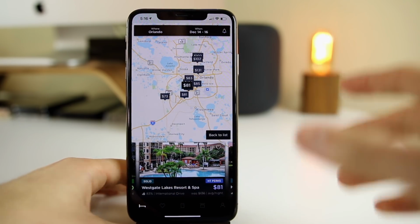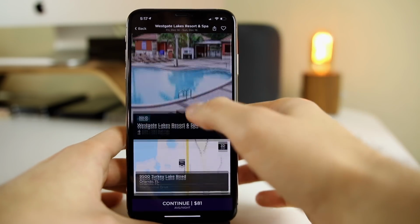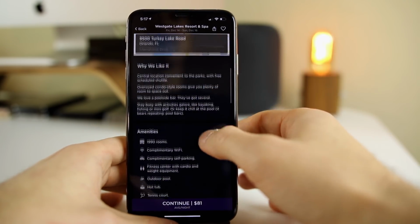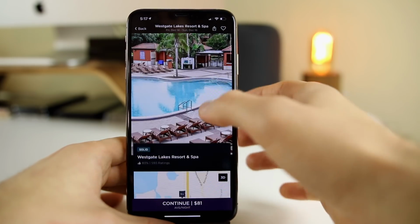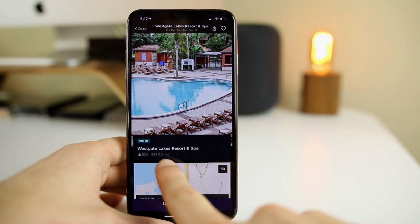And what I love the most about this application is just the great UI. So if you go on to one of these listings, you can see the UI is great. We have a map right there, why we like it, the amenities. You can see the pictures of it right there. You get reviews. You can see 83% from 593 people.